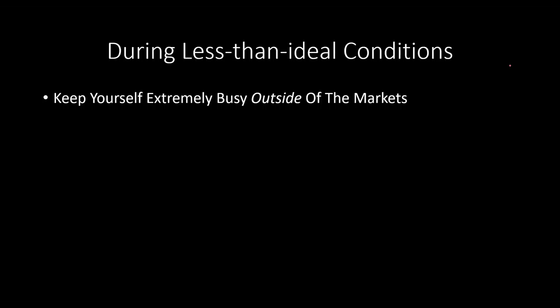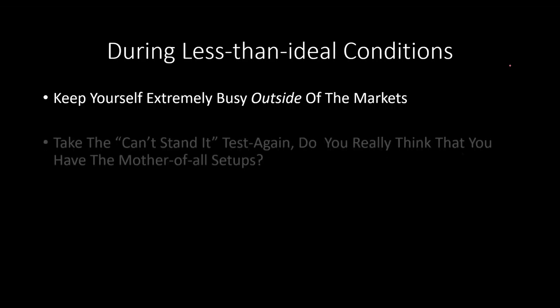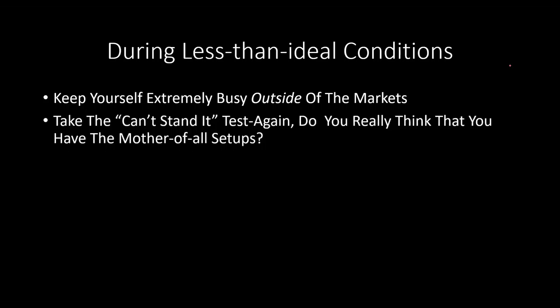Now, during less than ideal conditions, and this is kind of the beat-the-dead-horse thing, you need to keep yourself extremely busy outside of the markets. Sometimes it's as simple as turning your screens off. Go do something else. As I preach ad nauseum, I keep myself extremely busy. I do webinars, like right now. I read every chance I get. I have hobbies. My wife calls me Hobby Boy. And as far as my work life goes, I do videos, webinars again. I write. I just do anything to keep me from watching the screen. If I get bored and watch the screen, I can all but guarantee you that I will fire off a trade.